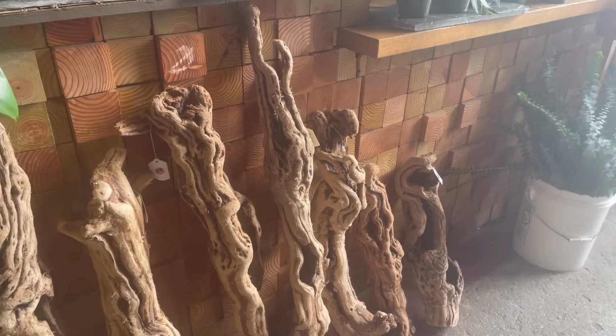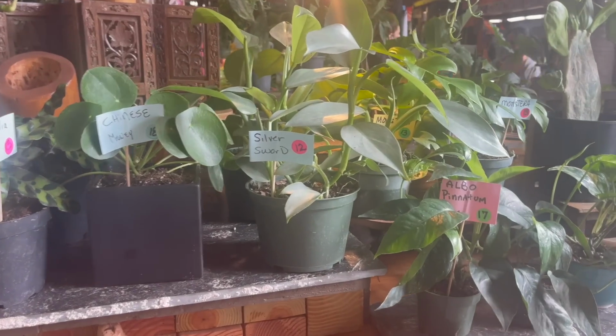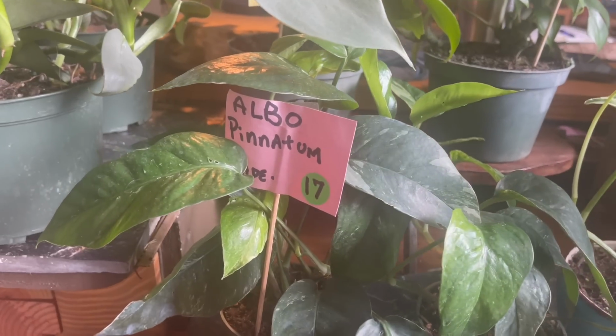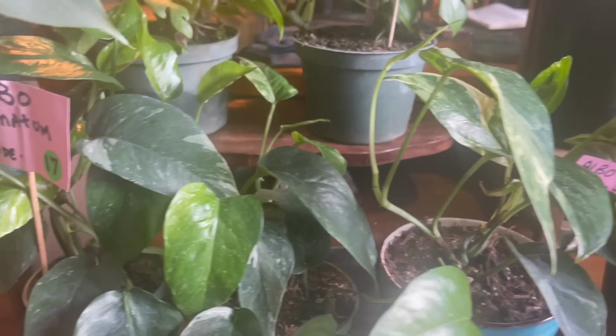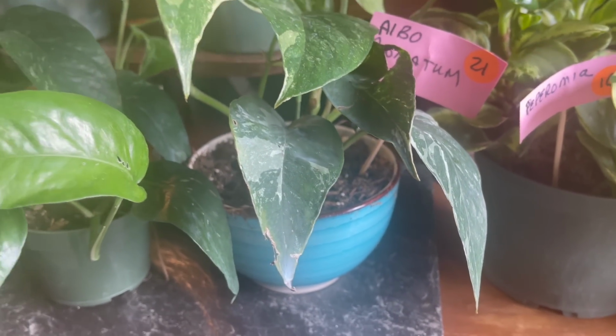She had some driftwood, eucalyptus. Here's a Silver Sword Philodendron. Also, some more Epipremnum Pinnatum Albos for $17. Here's one for $21, but it came in a ceramic bowl.